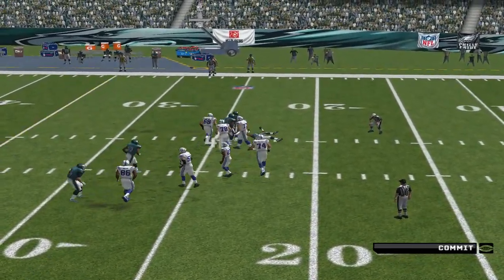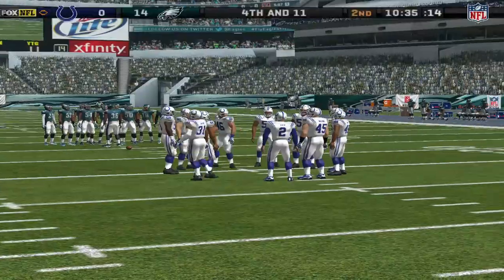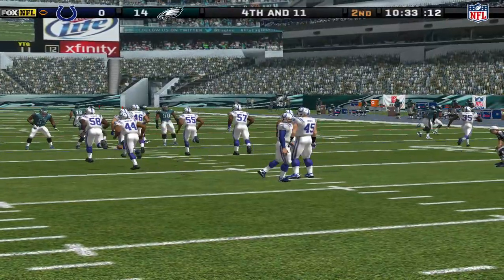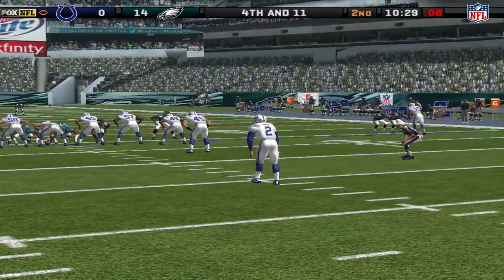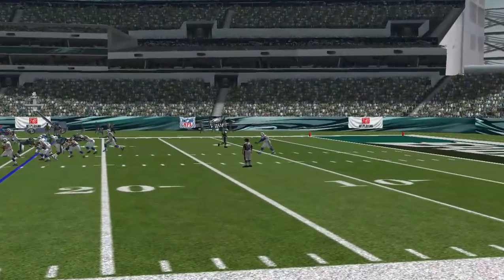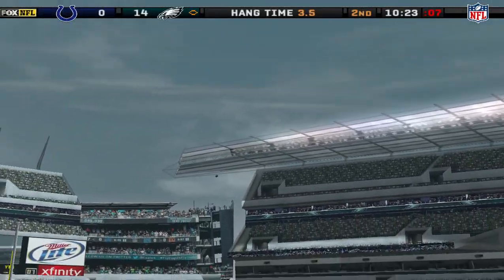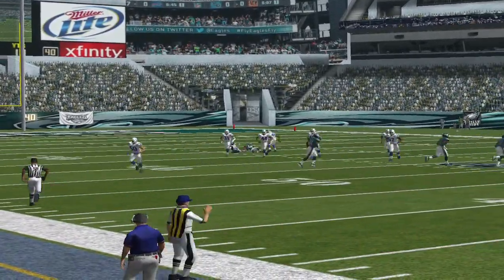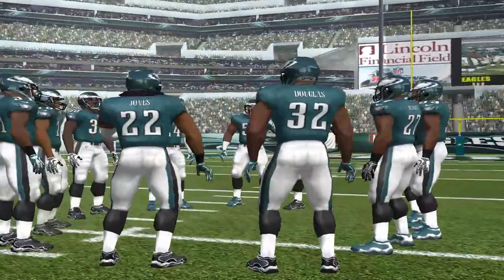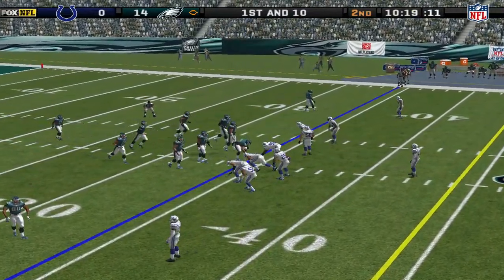Pressure coming. The veteran slips in there and gets the sack. Hey, you still got to give him a lot of respect. His moves haven't diminished that much, and he still makes impact plays. Number 2 comes into the game for the punt. Gibson sets up to run back the punt from the 28-yard line. Gibson doesn't have a whole lot of room to work with, getting it to the 34-yard line. Ball on their own 34.